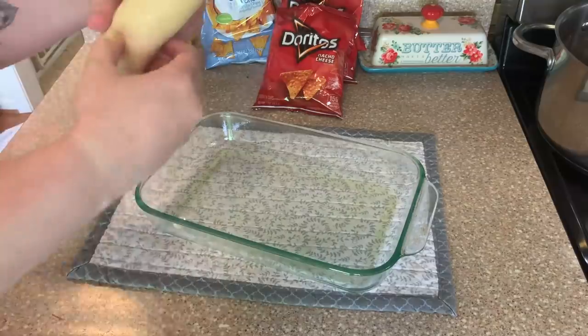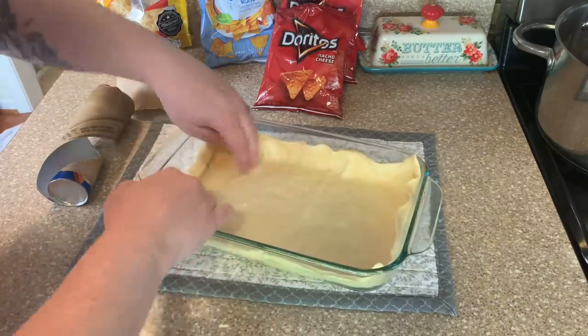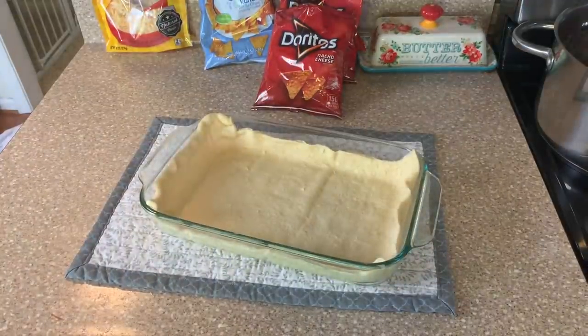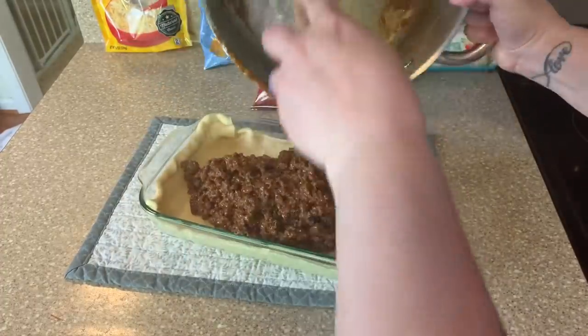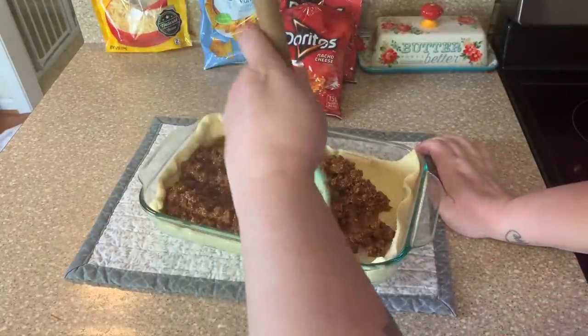You just want to make sure that you pinch all the sides so none of that filling can get out. But the good thing about the crescent dough sheets is that you don't have to worry about that. You can just lay it out and that's it. So this is a little smaller pan, but you can also do this in a 9x13. It'll just be laid flat instead of having the edges like I have. But honestly, I like the edges on there. I like the stability, and I love crescents.